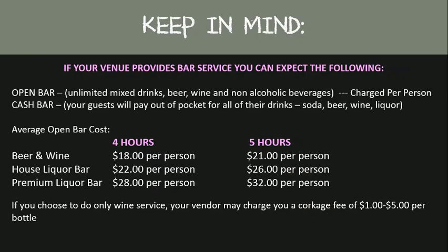beer, wine, and liquor. The average open bar costs about, for 4 hours for beer and wine, $18 a person, house liquors $22, premium $28, and if you had a 5-hour reception, you can expect to pay $21 a person for beer and wine, $26 for house liquor, and $32 for a premium liquor bar. If you choose to only do wine service, your vendor may charge you a corkage fee of $1 to $5 per bottle.